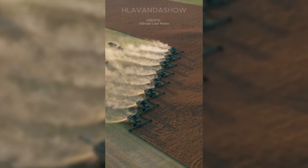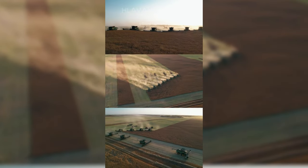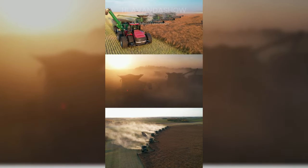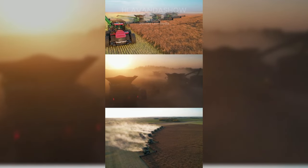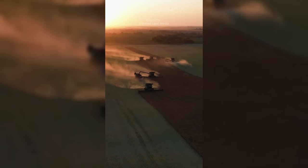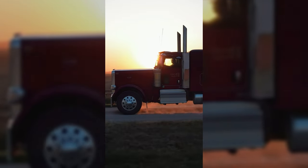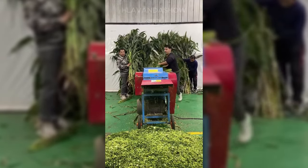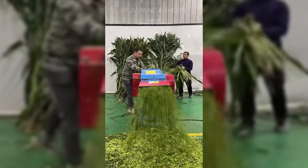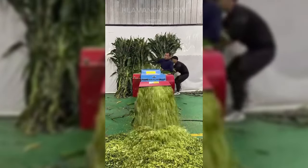Harvesters are like super-powered machines that gather crops from fields. They are like the superheroes of farming, zooming through fields and collecting grains and seeds with precision and speed, making the harvest season a breeze for farmers. Take a look at this corn-eating monster.